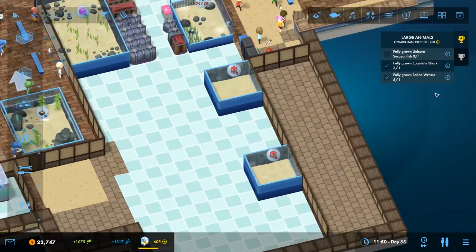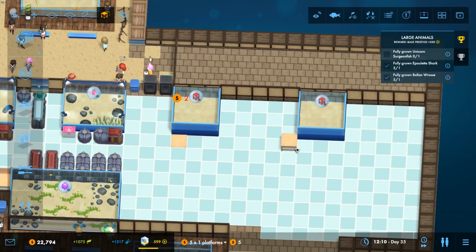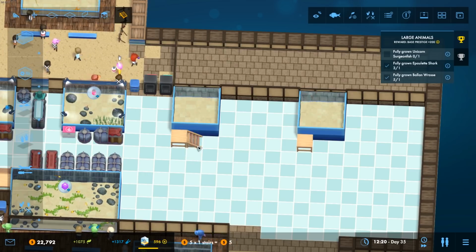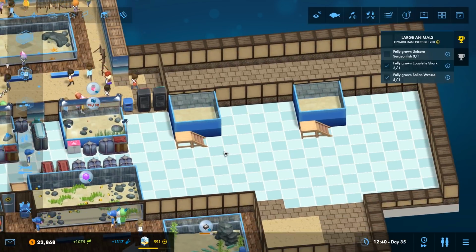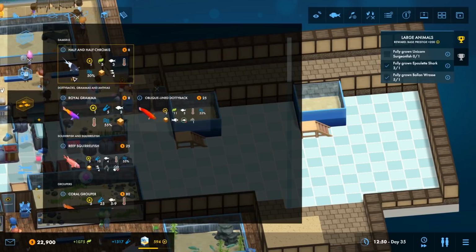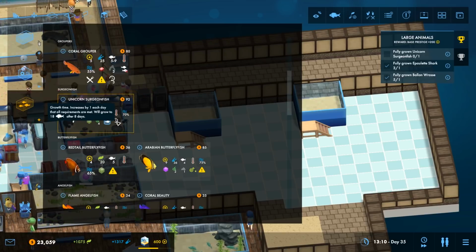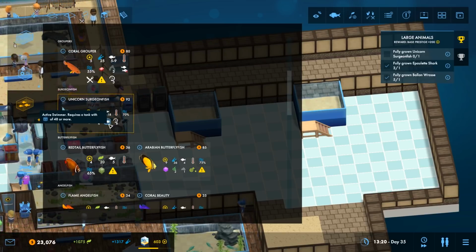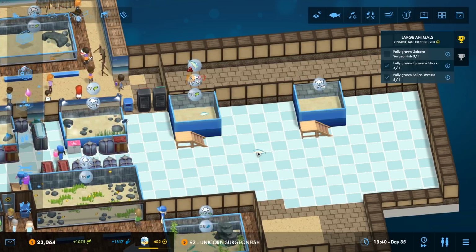Okay. So these need to be fed from above. So we'll do that and that and that and that. Okay. And you're going to need... Let's put the fish in. So who's the first one we need? That unicorn surgeon fish. There we go. You grow up to 18. Whoa, whoa, whoa. 48 or more. I don't know. Is that okay?